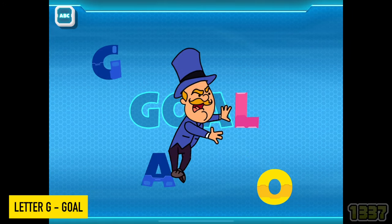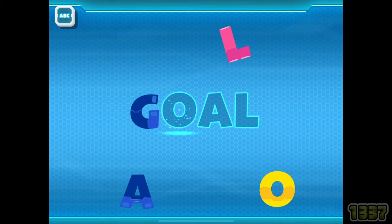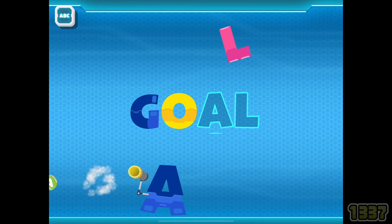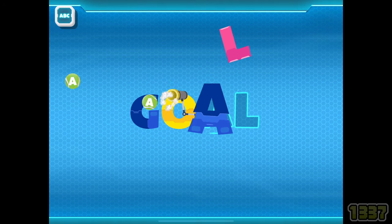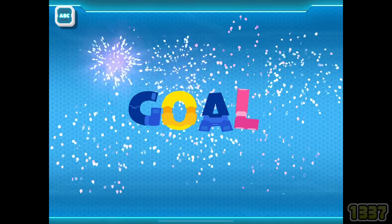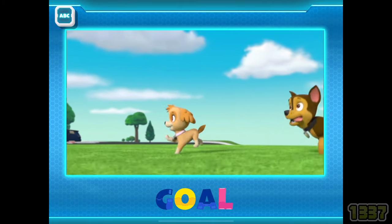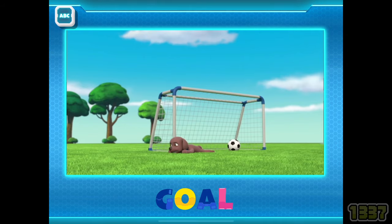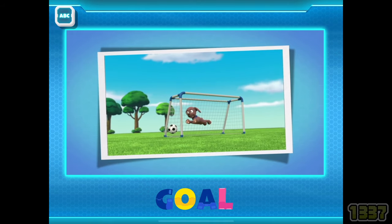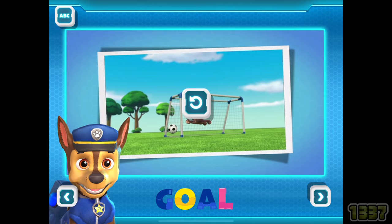Goal. Oh, no! G. L. Goal. I got it. Yeah. A goal is a point you score when you play sports. A goal is also the thing you put the ball into to score the point.